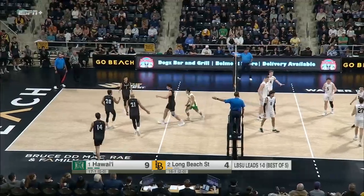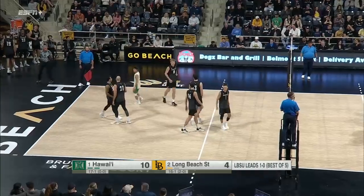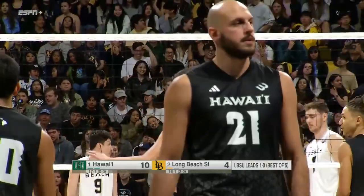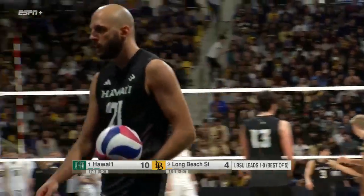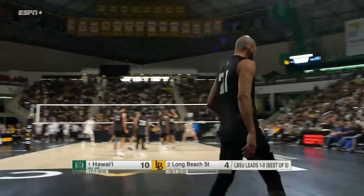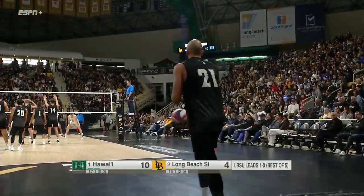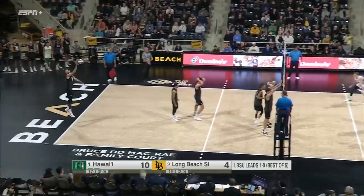Huchkov missing on that serve. And here comes Hawaii with this 6-point lead in the second set. Voss going back to serve. Yeah, and it's pretty much just that service run from Thim causing all that chaos in this huge 6-point lead. Nicely done for the Rainbow Warriors.